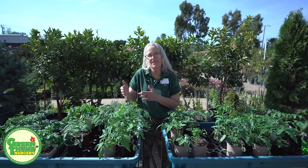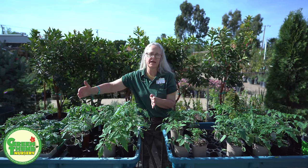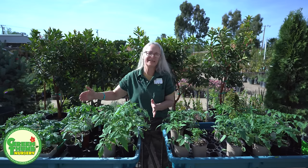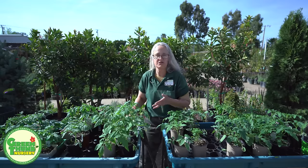And you can get around that by staggering them. So you could plant one week, and then a couple weeks later, if you're a big sauce person or salsa person, then you can plant another one 2 weeks later, so that you're kind of staggering your harvest time.